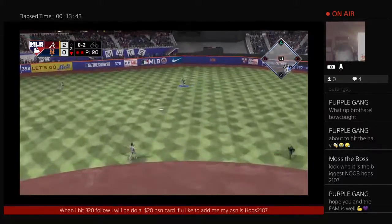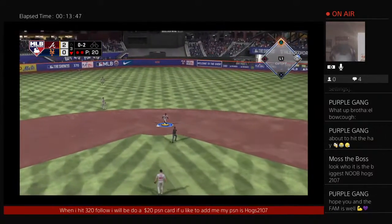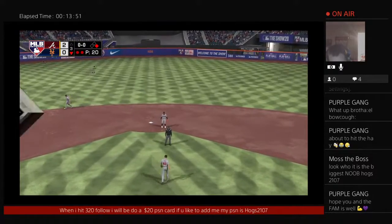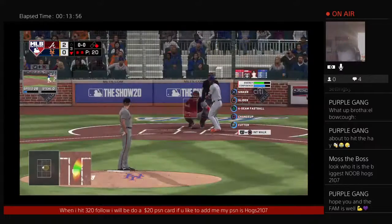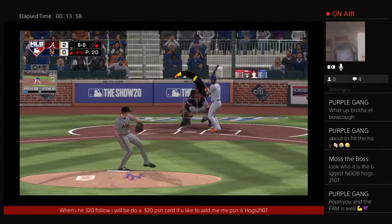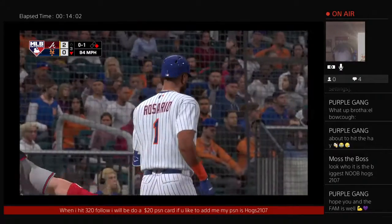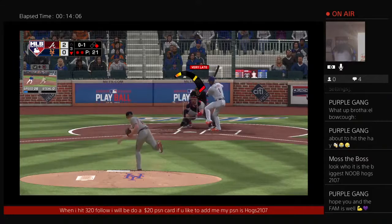Line drive to center field. That's a hit, the first of the game for the Mets. Hey, that's a win-win right there. Solid at-bat by the pitcher after battling, making this pitcher work and executing and getting a result. Job well done. Amed Rosario stands in as he swings and misses for strike 1.